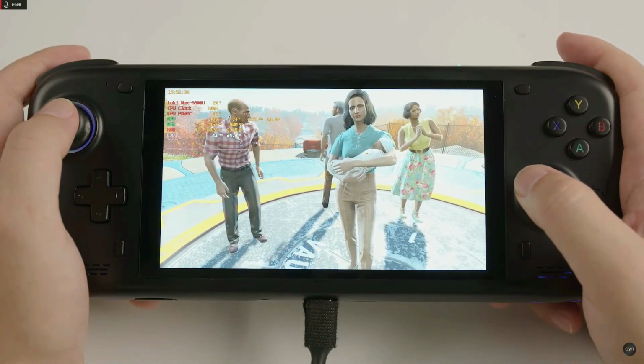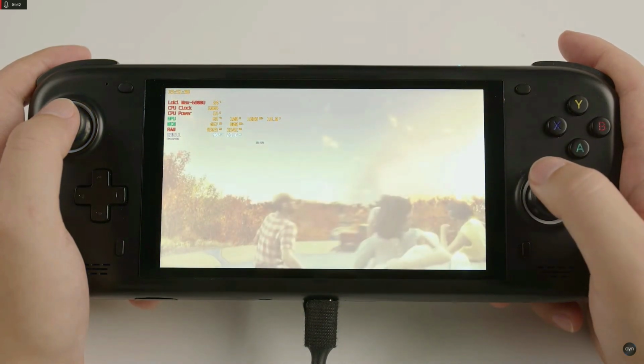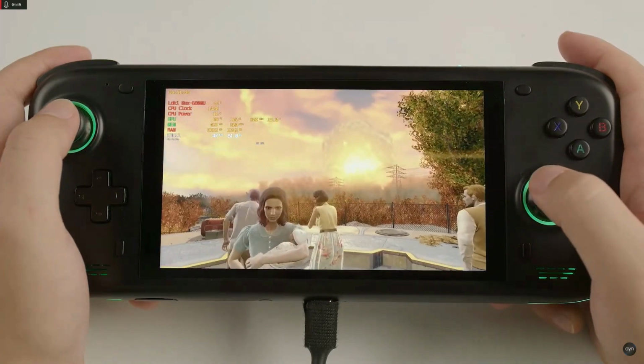We'll see the FPS fluctuating quite wildly from the low 40s. We've seen here that it's dipping into the 30s. It'll go up to 60 when it's in quiet areas. I mean, I wouldn't call that super playable.